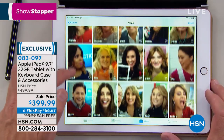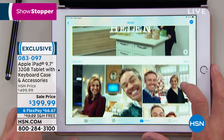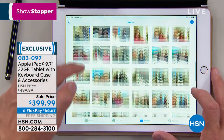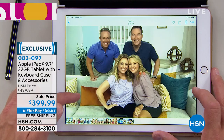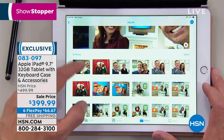Also, look how organized this has made me. Do I have time to organize all my photos like that? Not at all. But Apple did it for me. So I can look through all the photos from the ones that we took tonight, because it was able to organize it for me already. From the one that we took, how far back? Let's go.